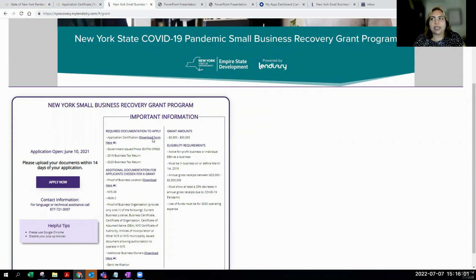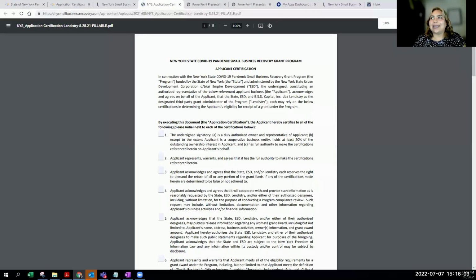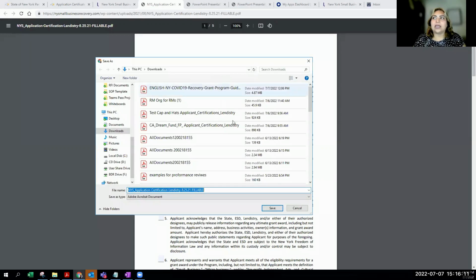All right, awesome. So as far as applying, you would look at this, download the form, which is the application certification. Make sure that you actually download and save the application so that you are able to download the correct document later on. Okay, I changed mine to test caps and hats. You would go ahead and click on save.